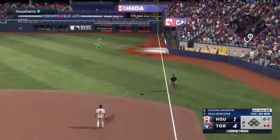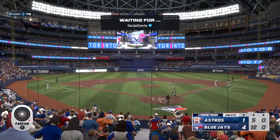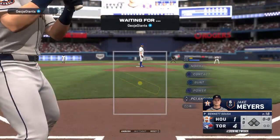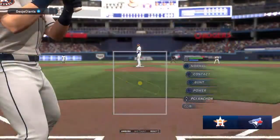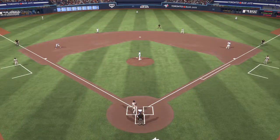This one in the air, right field. Carroll hustling after it. Pulls it down and he makes the catch. And that will end the inning. We go to the 9th. Here's the Astros leadoff man. Jake Meyers. Jeff Hoffman gets handed the rock out of the pen.